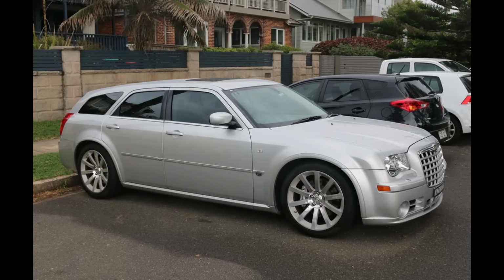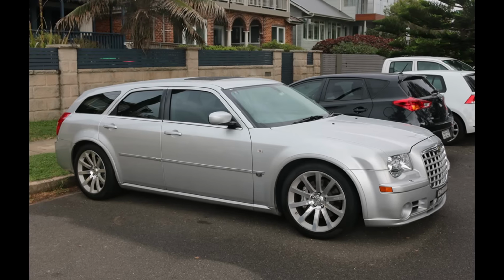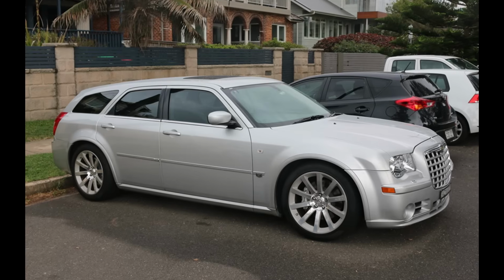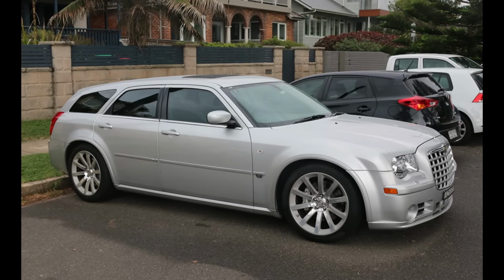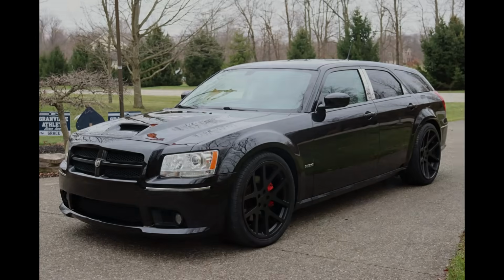Not only will you get a classic American muscle wagon with all modern luxury features, but you'll also get timeless styling. Plus, it has the legendary Hemi V8 and 425 galloping horses to power it. Moreover, if you don't like Chrysler's design, you can always opt for the Dodge Magnum SRT-8. It is basically the same car, but with a Dodge front end.